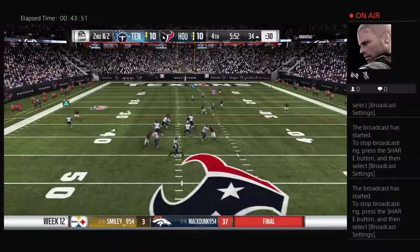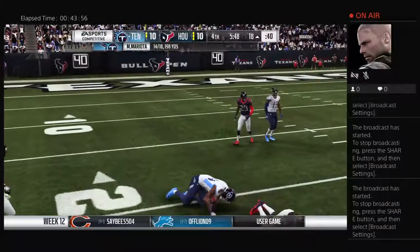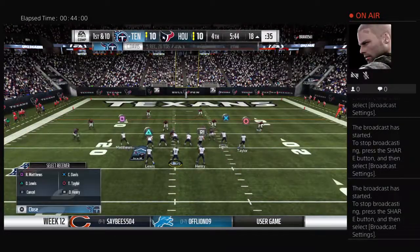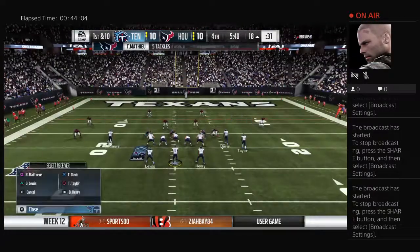Mariota again. They will find Davis on the left side, complete. And inside the 20 before he's brought down. The Titans efficient passing on this drive. There's another first down.